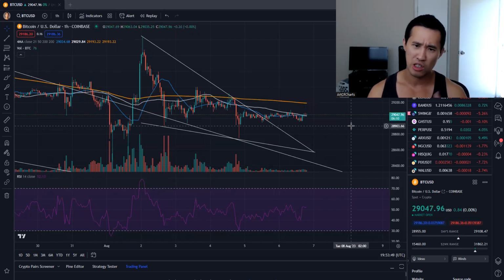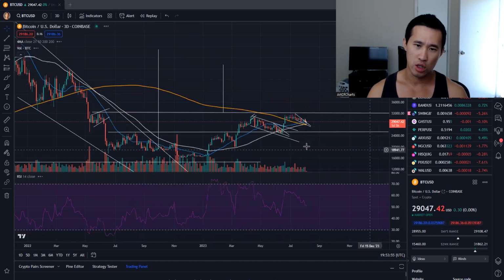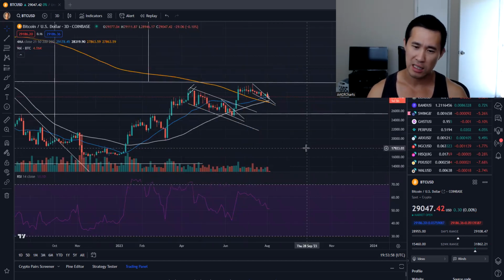So let's zoom out and take a look into some of those supports I've been talking about, right? So like I said, I have opened long positions. I did kind of get trapped, right? Because like I said, I did think that was a breakout above that 31.9K level, where I was wrong.